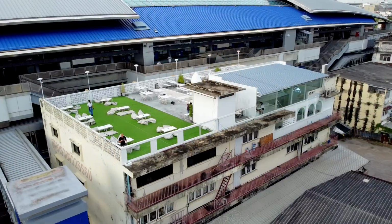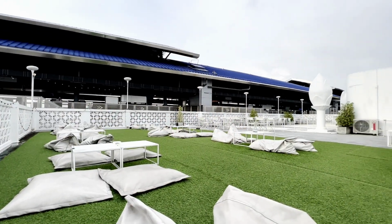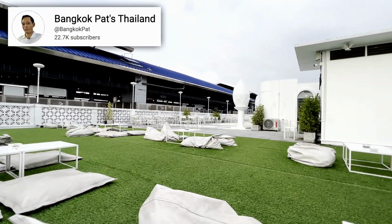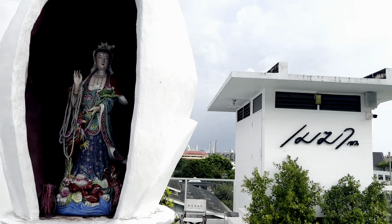We went here because I had to go to the toilet, but also because of Bangkok Pet. I watched one of his videos to check out this area before I went here. I'm going to have to give him a shout out because he's making quality videos of Bangkok. He's a great character with a lot of knowledge about Bangkok. He's doing a lot of railway track videos as well, but you're going to have to check him out. I can't really explain what he's doing exactly. You're going to have to watch it yourself.